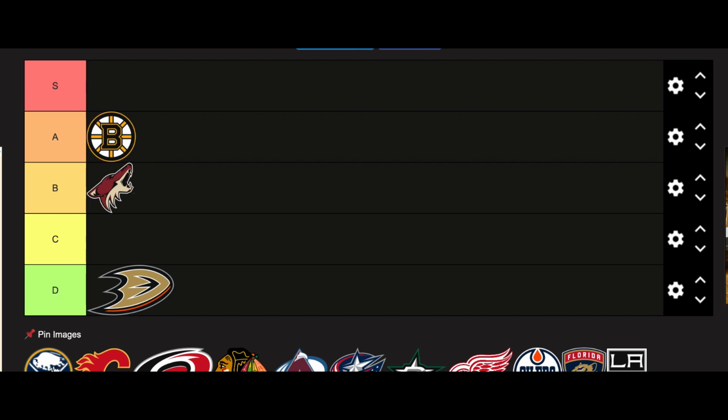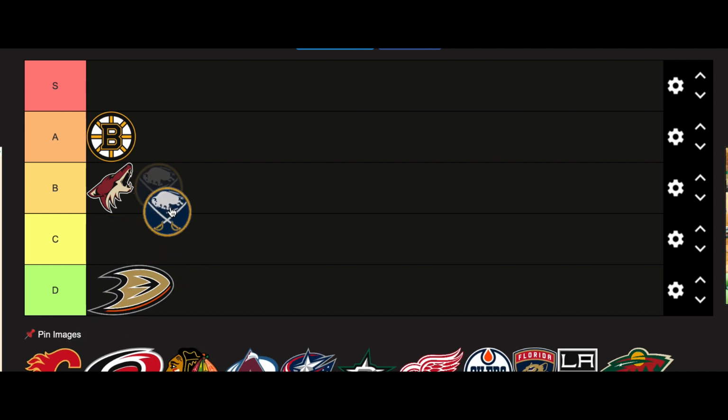Next one, I'm gonna guess these are the Buffaloes, and I'm gonna stick them in B tier. It looks okay, but it's doing too much. You know how this one kind of fits together? Just the B makes sense there. The Buffalo looks like you made the logo and then you threw the Buffalo on top and you had to rotate it. I'm not really sure. You know what? Just for my confusion, we're going to move to C tier because that is not okay.